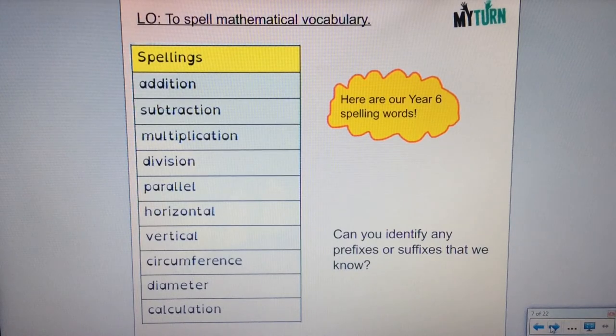You need to make sure that you've read them through, said them aloud, and if you need to rewind and practice saying them again, you can do. Pause the video now and have a go at that.